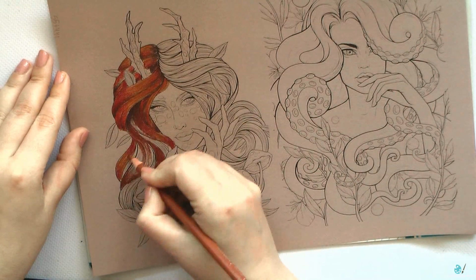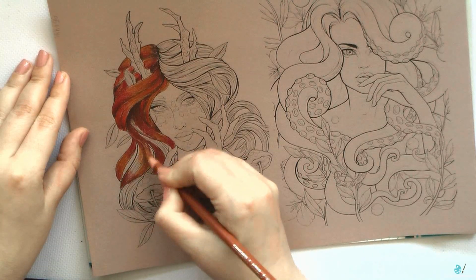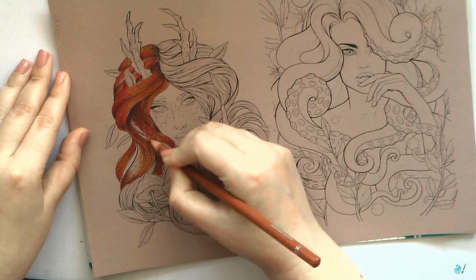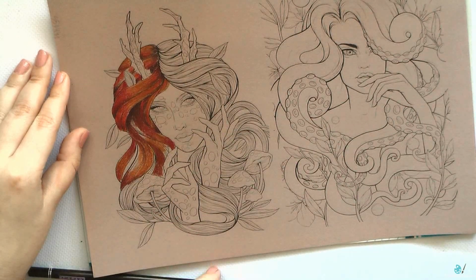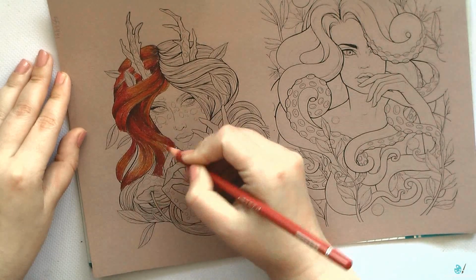So I'm so happy that I discovered this beautiful and at the same time cheap paper. So now I only need to wait until my local art store will be open again. So pencils worked really well and I was happy with their layering.